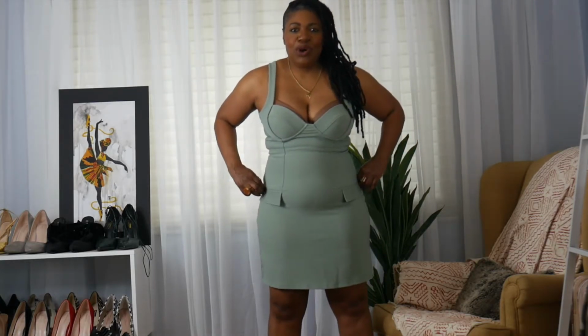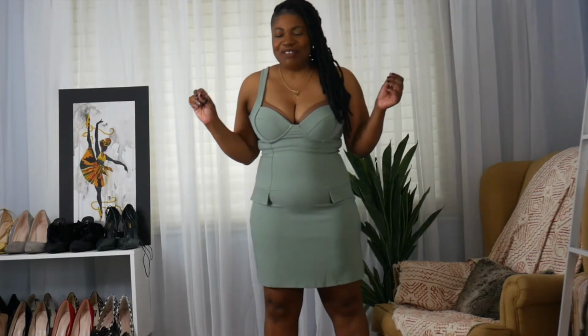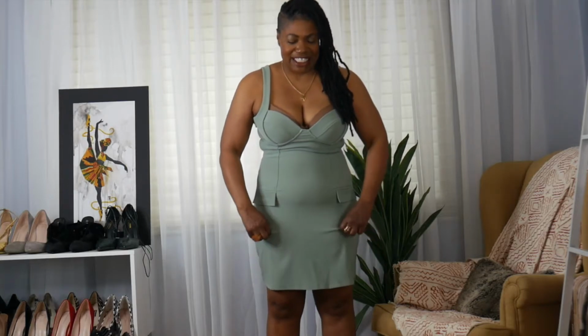And this is more of a bodycon fit. Again, it's a light ponte knit, and this one does have stretch. So I did check, and this one is a size large, and I am a size 12. I'm no longer coming on here saying I'm a size 10. I've gained weight. So I'm definitely a size 12, and this one fits me very nicely.